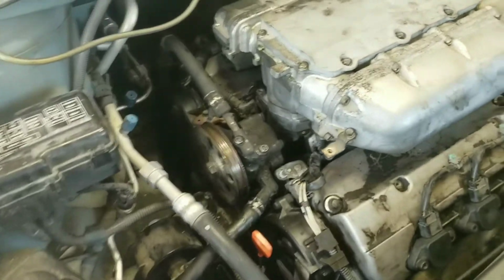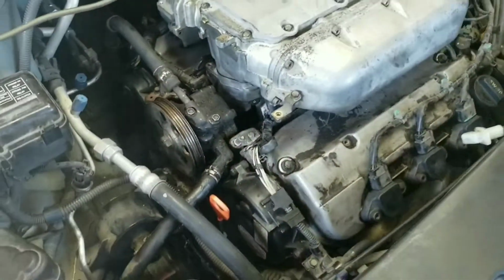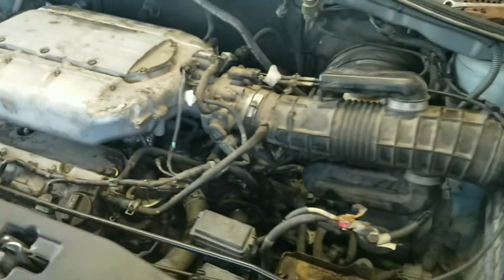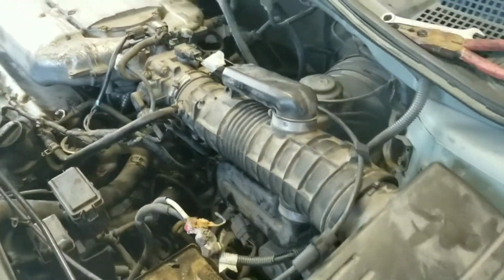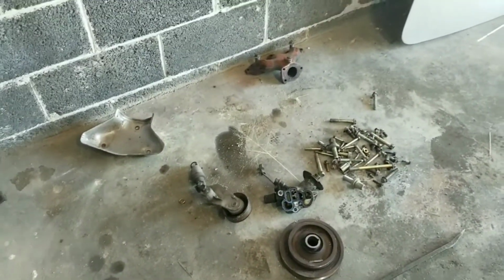Y'all, it's break time for me, but power steering's in, alternator's in, they're both hooked up, the intake's in, it's all torqued down, it's all hooked up, every single vacuum line is hooked up. Making progress, man. Parts pile's getting smaller. I'll see you guys after lunch.